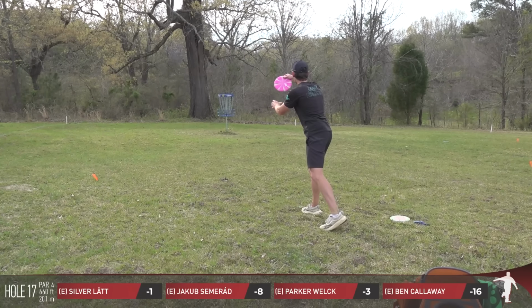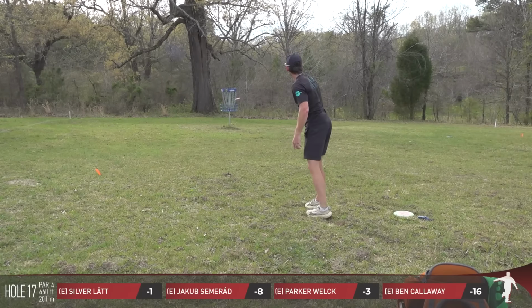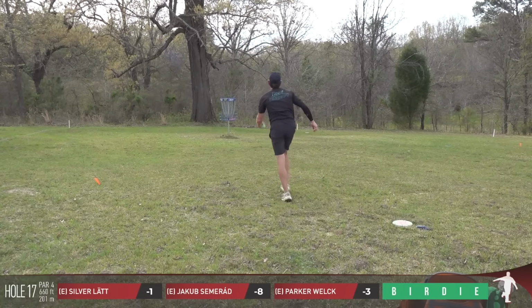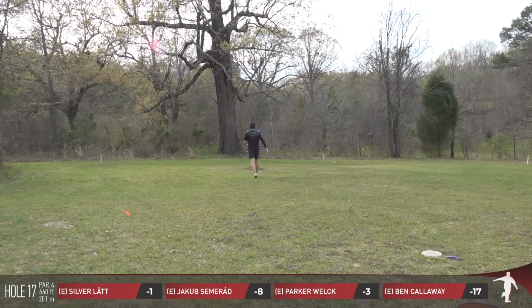Yeah, short enough to be still in circle 2. The putters looked pretty good, though. Yep. He's looking solid. So solid.